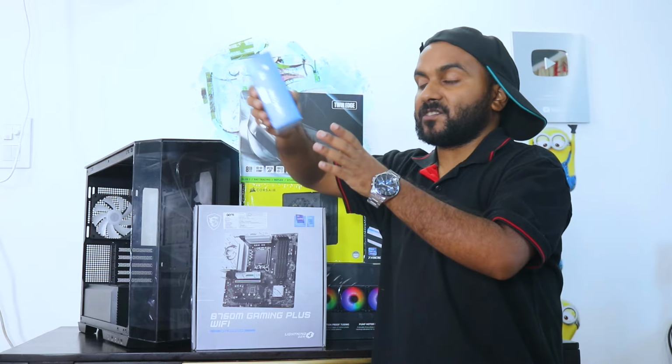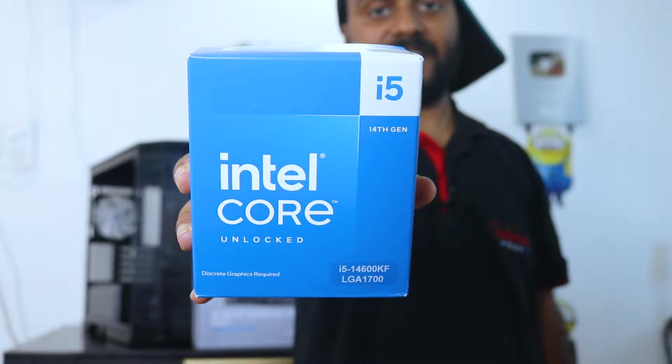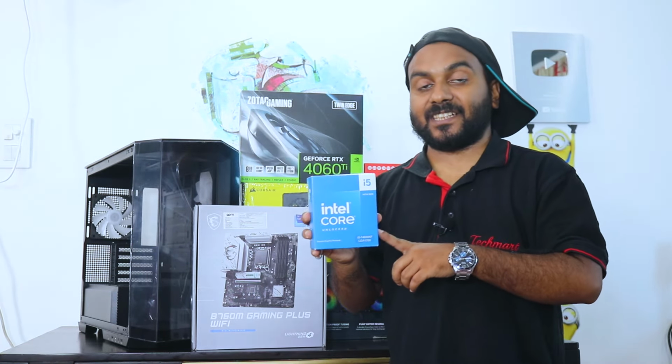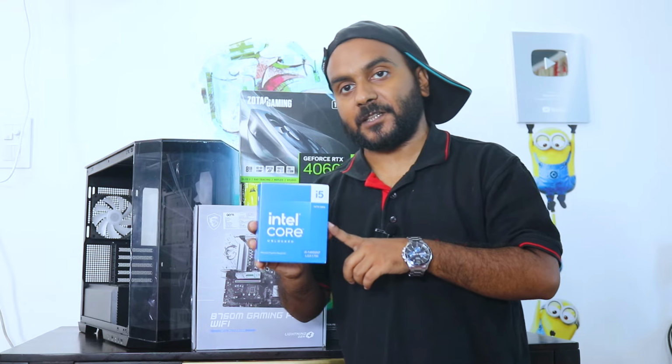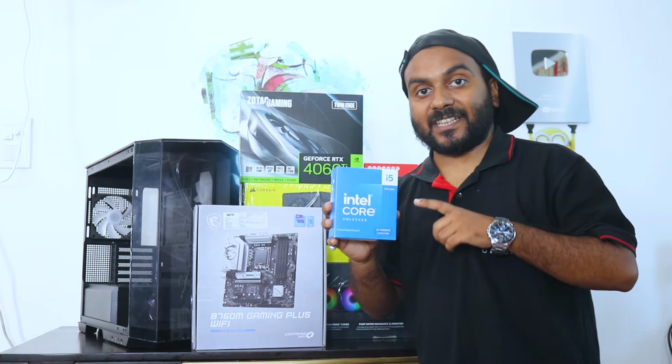Starting with the processor, we have got the Intel i5-14600KF. This processor can do pretty much every task: editing, gaming, streaming. Very powerful. Do not underestimate this i5. This is a killer processor.